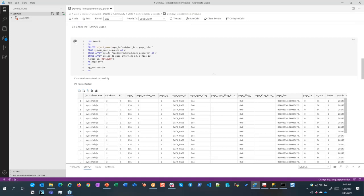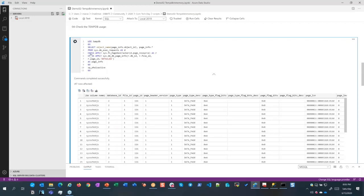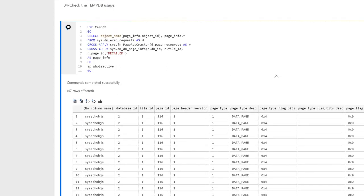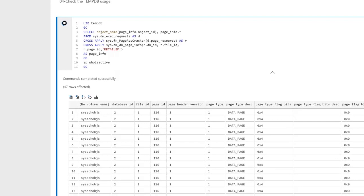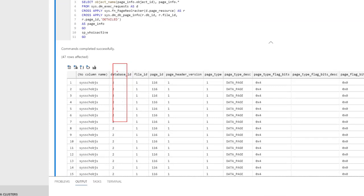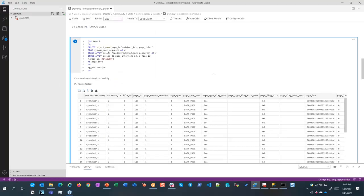Let's look at a little more detail here. Let's see what's going on. First query, I'm running a select joining a couple of DMVs, but the main DMV here is exec requests. So I am pulling that from the requests that are actually running right now, and you can see database ID 2, which is tempdb, and you have a single data page being accessed right now, and I'm writing in it by creating a temporary table, right?